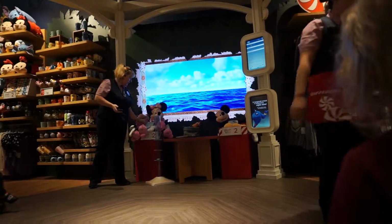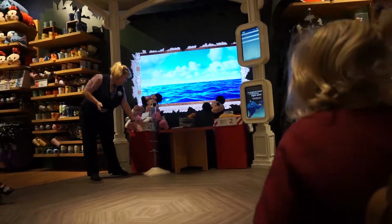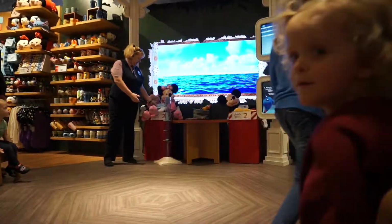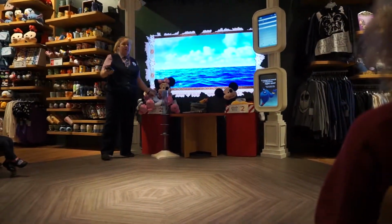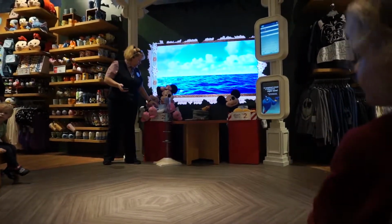Okay? Hi. This is a representation right here of the ocean. Okay? And there's sand on the bottom, Quinn, and the water that goes all the way up to the surface. So at the bottom of the ocean is Moana's necklace, which is the heart of Te Fiti. And we need to complete a few activities to help return the necklace to the surface of the ocean.